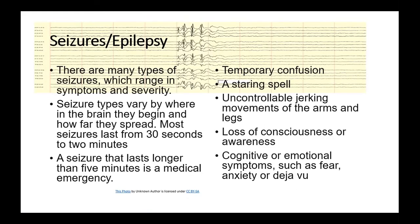After a seizure, a patient may have temporary confusion and may not recall any of the events during that period of time of the seizure. Although some people may have what we call an aura, where they feel doom or gloom or that something's going to happen, or a headache or something in the pit of their stomach, and then they may go on to have a seizure, but not everybody has an aura.